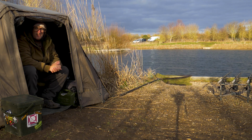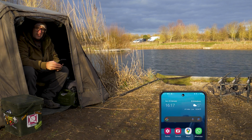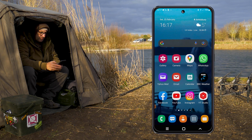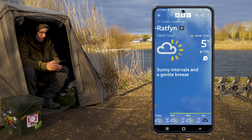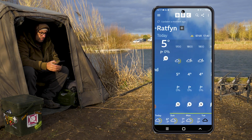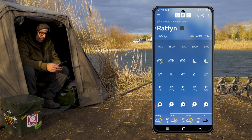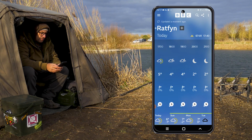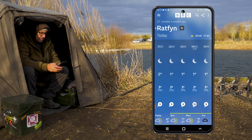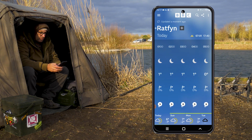In fact, I think we should take a look and see what the forecast actually is. I did look the other day and it did say it's going to be a northeasterly wind. Let's have a look. So let's go into the app. Here we go. So, like I say, northeasterly wind. It's going to slow down a bit tonight. And the cloud cover's going to go. It's going to be a clear night. Down to 1 degree. There was a frost on the ground this morning when I woke up.